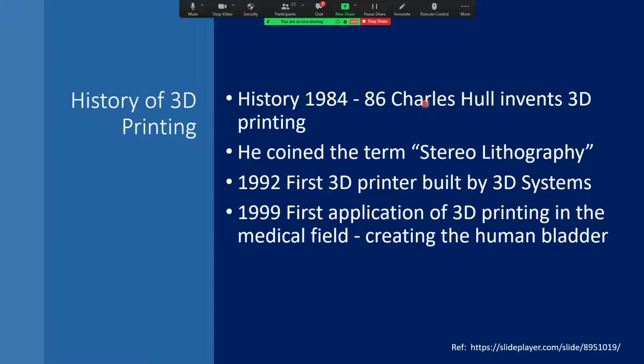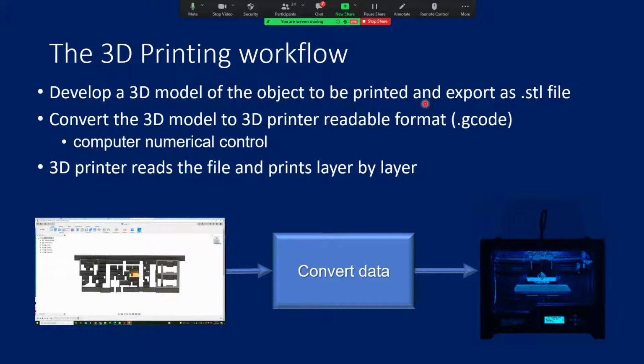Going back to the history, 3D printing was introduced by someone called Charles Hull in 1984 to 86. He coined the term stereolithography for the method he was using. The first 3D printer was built around 1992 by 3D Systems. And the first application of 3D printing in the medical field was creating a human bladder. So not only has radiotherapy started using 3D printing a little later, 3D printing in medicine has been there. We will just look at the workflow first and then go into the details.